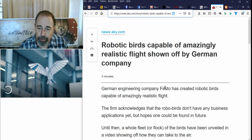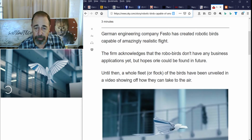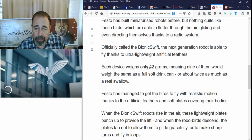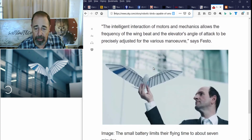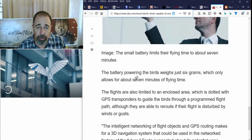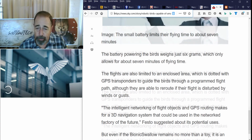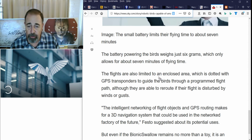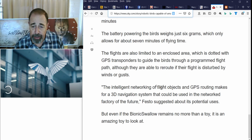This German engineering company, Festo, has created these robotic birds capable of amazingly realistic flight. There's no real practical business application, but they sure look cool. They each weigh 42 grams, and they have a battery that weighs 6 grams that allows them to fly for up to 7 minutes. The flights are limited to an enclosed area dotted with GPS transponders, and there's this intelligent networking that allows them to fly in a coordinated manner in this enclosed space.